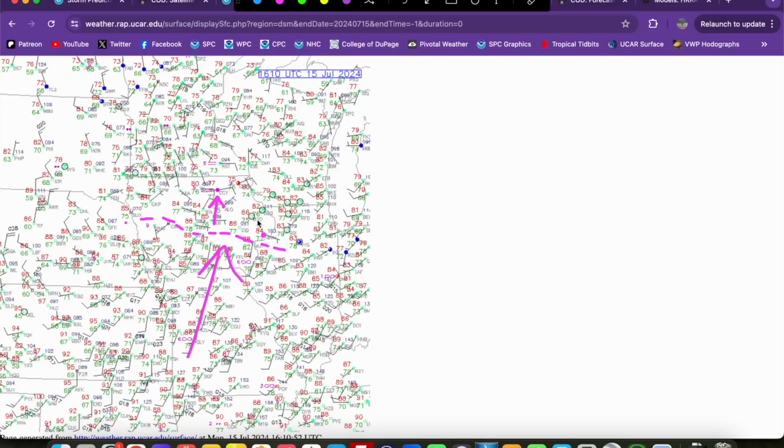But nonetheless, it's going to end up somewhere in this central to northern Iowa corridor, perhaps into northwest Illinois. That will be our favorite corridor for where that boundary is going to set up and where our greatest tornado threat is going to be, and eventually where that MCS is going to track. So that is what we have going on here at the surface.